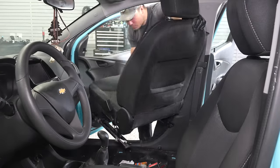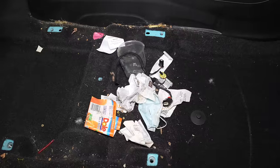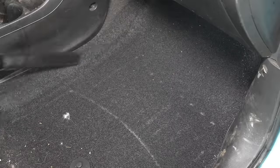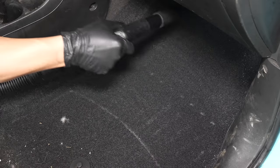Okay, with the front seats out now, I can see that the mess underneath them isn't all that bad, and I'm guessing that's mostly because the owner has had full coverage WeatherTech floor mats in here, which do their job well and protect the carpet underneath, so vacuuming and extracting shouldn't be too terribly difficult today, even though the carpet quality is pretty bad.